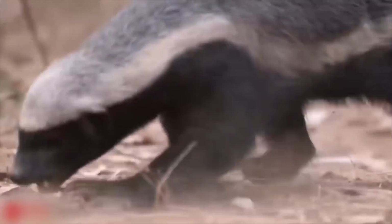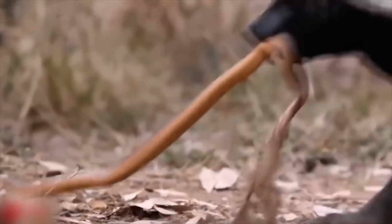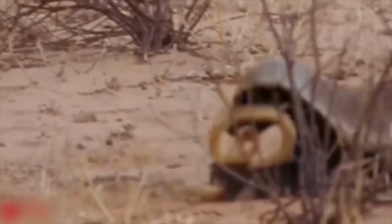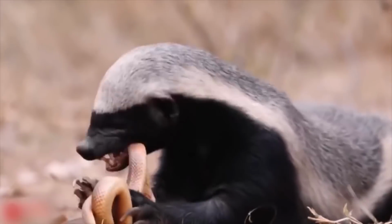Thanks to the badger's thick skin and a can-do attitude, it persists despite the snake's repeated bites right in the face. At the end of it all, the badger goes in for its classic move in such situations, biting just behind the snake's head to immobilize. Game over.